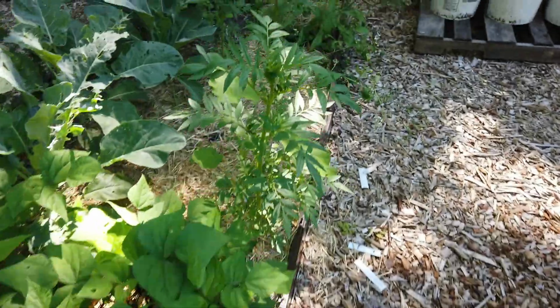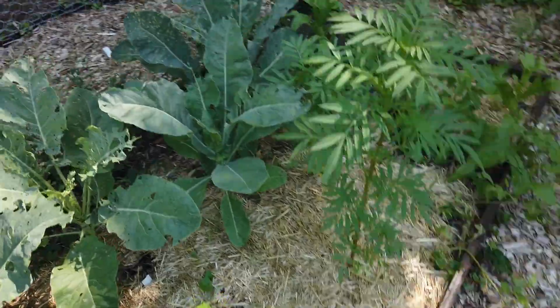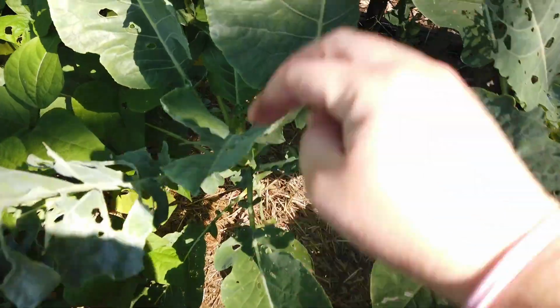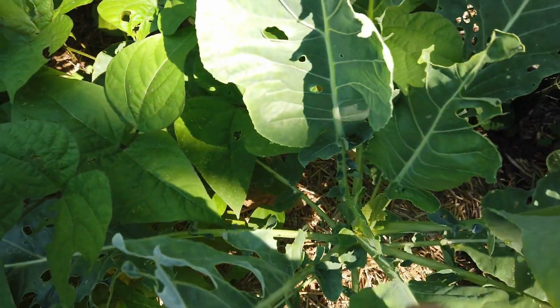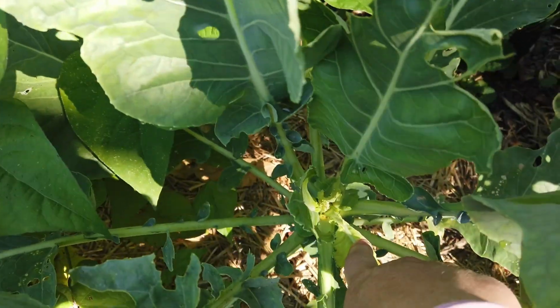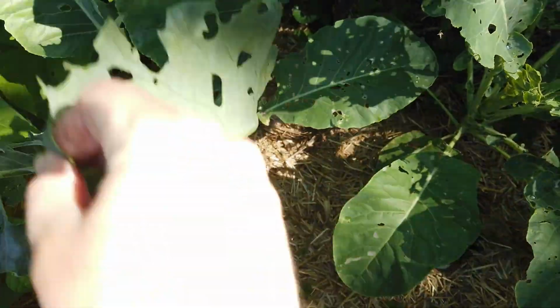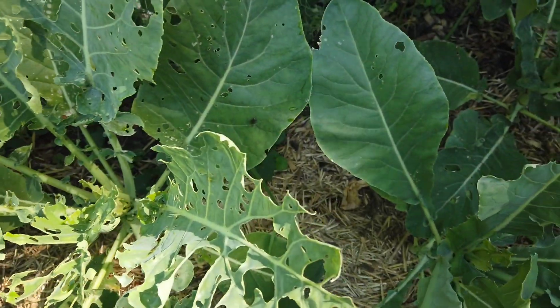I'm going to pull these out. We're gonna harvest lots of stuff. Yep, here in a little bit. Hello. This was my cauliflower that once again didn't produce anything. And I think it just got too hot and it's starting to get eaten too. So we're just gonna go ahead and pull it and we'll replant in the fall.